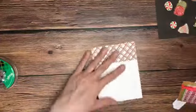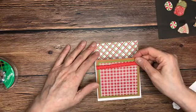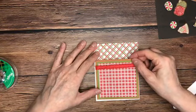And I think I'm going to turn this upside down to actually add this panel so that I can line everything up the way that I want it. I'm just leaving a little bit of a border.